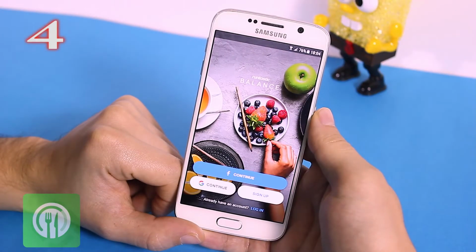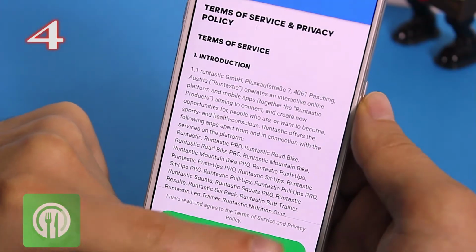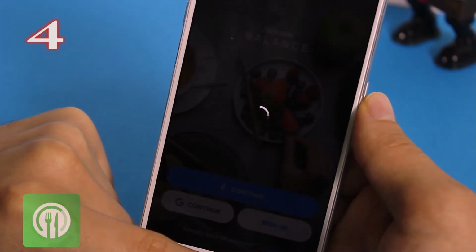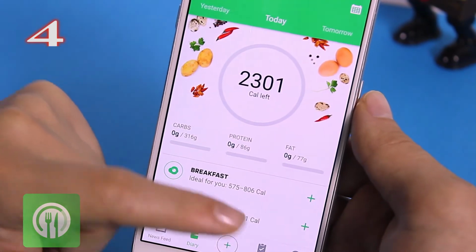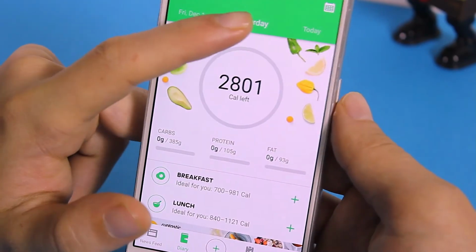My fourth app is Balance. First of all, you need to register via Facebook or email. Calories are estimated per food item based on portion size. All major nutritional values, carbs, fat, protein, are also conveniently provided.